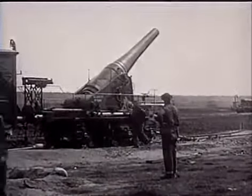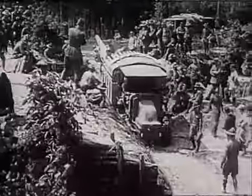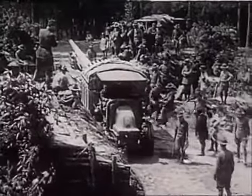But most of the casualties were still caused by the big guns. With fairly static fronts, both sides had time to bring heavy artillery into position behind the front lines. The most powerful of these were the railway guns.